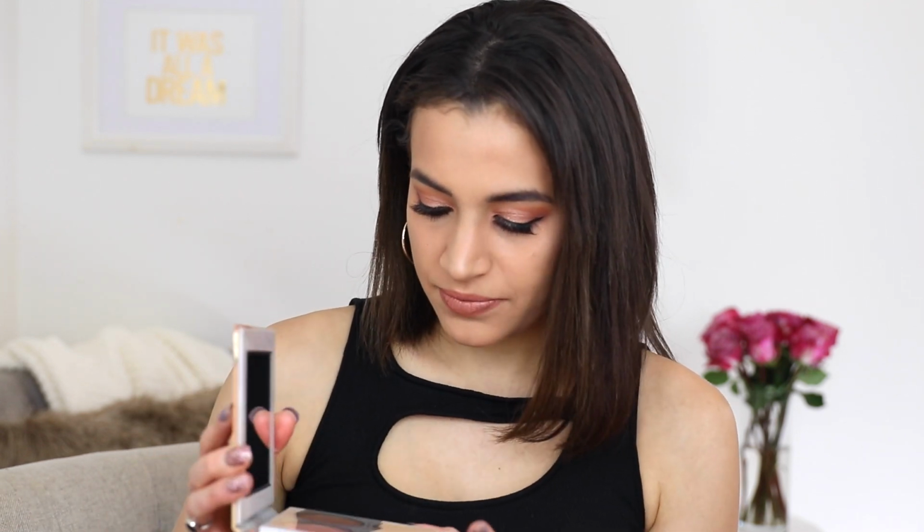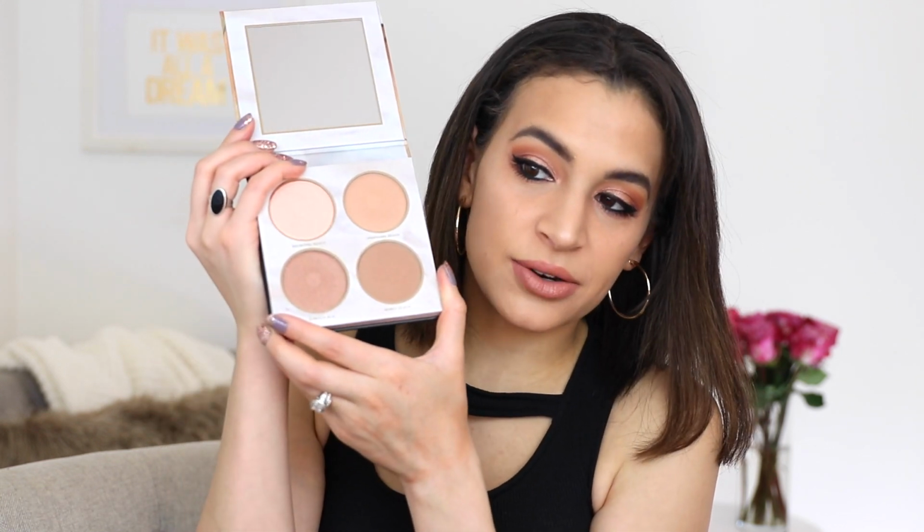And then next up, what is this? This is from Nomad. All right, so let's see what this is because this is an Ipsy exclusive product. And a lot of times they're not that great. So let's see. This might be, yeah, it's like a highlighter palette. I don't see myself using this. I don't even want to swatch it because I don't plan on using this.